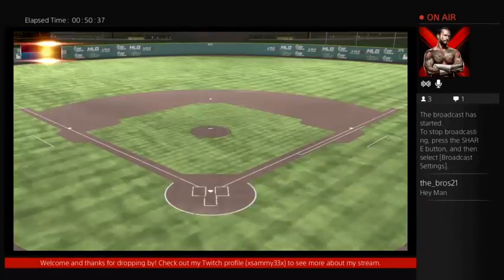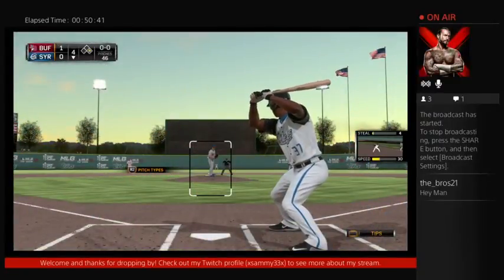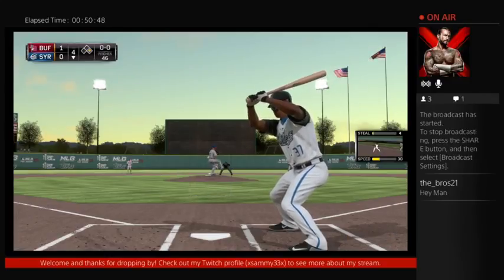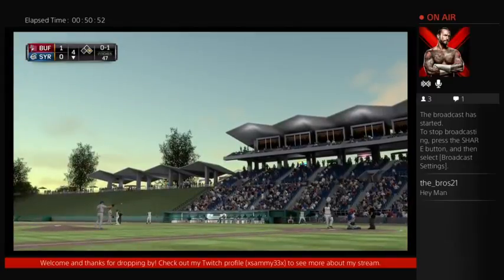All right, here we go. We have a bunch of errors. Number 37 will dig in. 0-1 here in this one. He's ready now. The pitch. Outside target here, and he hits it for strike one.